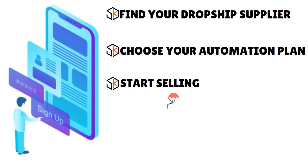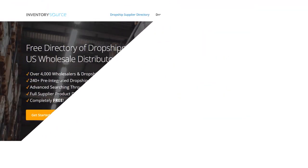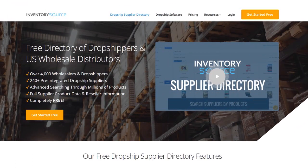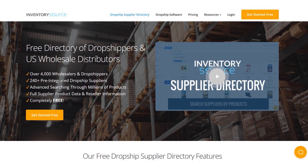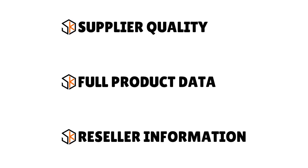This is very simple. So you automatically upload products, you sync inventory, and you route orders with dropship suppliers to your online store or marketplace platform. Okay, things are very simple. So when you think about Inventory Source, I want you to think about dropship supplier directory. So you have a free directory of dropshippers and U.S. wholesale distributors. Very important. So they focus on supplier quality, that you have full product data and you have reseller information.